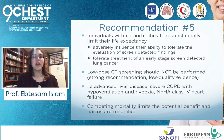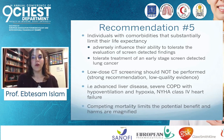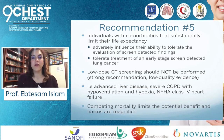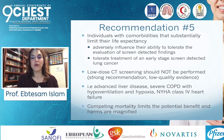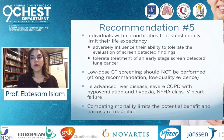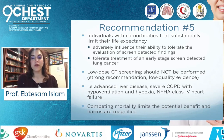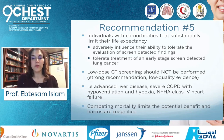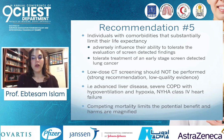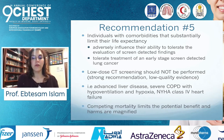Recommendation five: individuals with comorbidities that substantially limit their life expectancy or adversely influence their ability to tolerate evaluation of screen detected findings or tolerate treatment of an early stage screen detected lung cancer should not get low dose screening. Examples of patients with such comorbidities include advanced liver disease, severe COPD with hypoventilation and hypoxia, and class 4 heart failure. The idea is that competing mortality limits the potential benefit and harms are magnified.